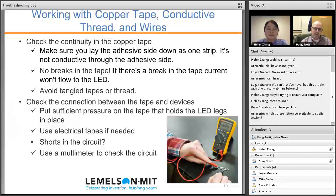If you're looking for shorts in a circuit, use the multimeter to check for it. And in this photograph, you'll see I'm using a multimeter on a paper clip, which is certainly one complete circuit in itself. By using the continuity tester, the multimeter will emit a tone as well as show some fluctuation in the power reading.